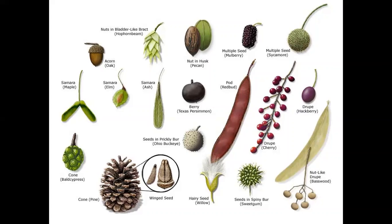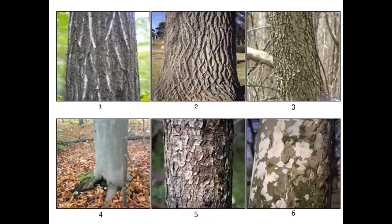So seeds are definitely a great way to identify trees as well when they're on the tree, but of course, those are seasonal. Bark can be really helpful. What is the tree on the bottom right? That's an easy one to identify by the bark. Anybody? Yeah, sycamore. What about the tree on the bottom left? Beech. Yeah, American beech. My little trick for remembering that one is that the bark is smooth, like the sands on a beach. That helps, yeah. And then color, right? We are thinking about fall color today. So that's what we're going to go outside and take a look at.